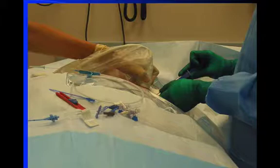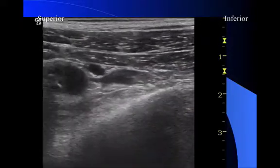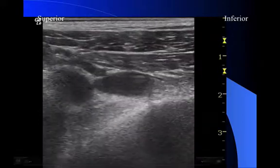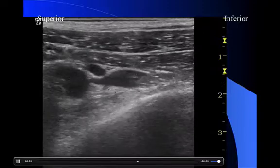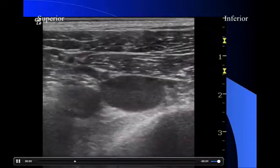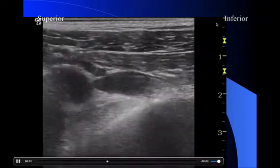And this is an example of how you would set up for it. You could either have another operator holding the probe, or you could hold the probe with one hand and cannulate with the other hand. And this is what you would see on the screen as you did this approach. What we would see is subclavian vein right here, subclavian artery here. Our marker dot is up, so this is head to foot.